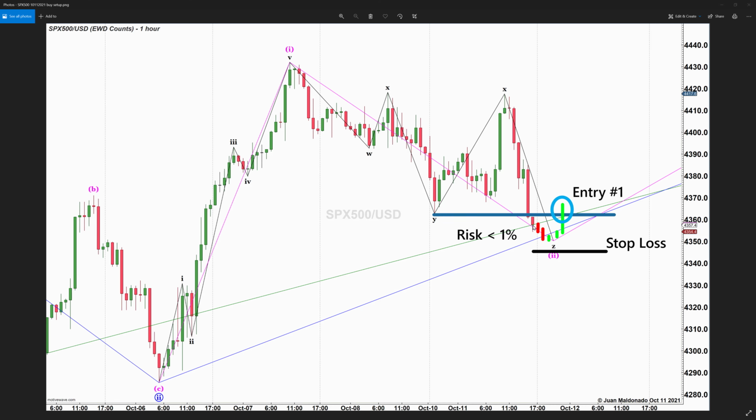So I was expecting these red bars. I draw them, right? This was the live market here. So the other ones are my drawings. And this was the plan, to trigger the S&P right there and to leave a protective stop loss just here, small stop loss. This was the expected, and this was the actual.